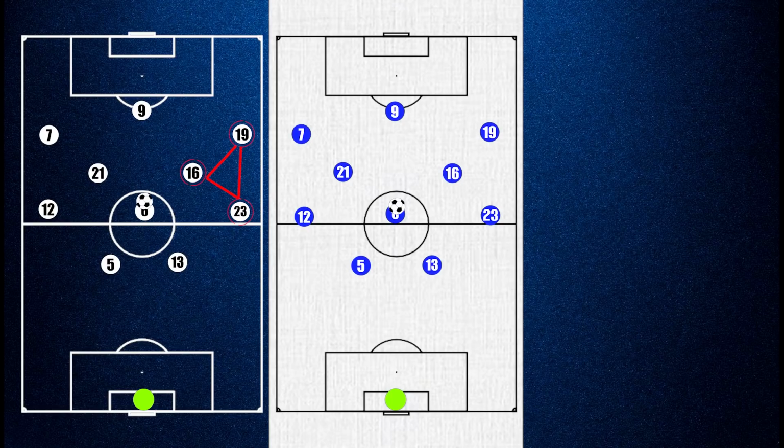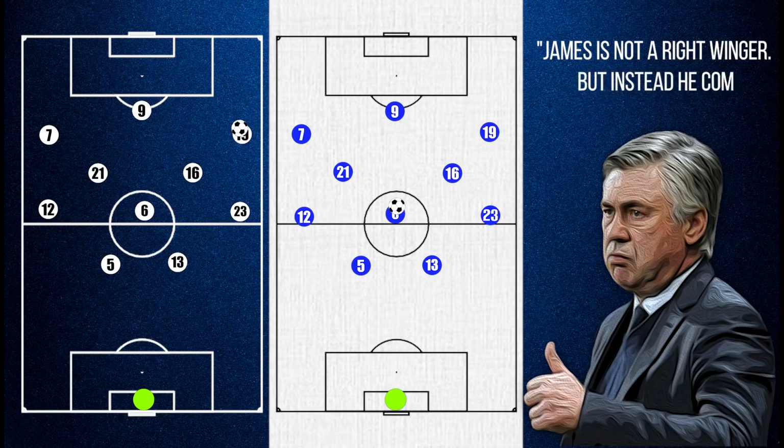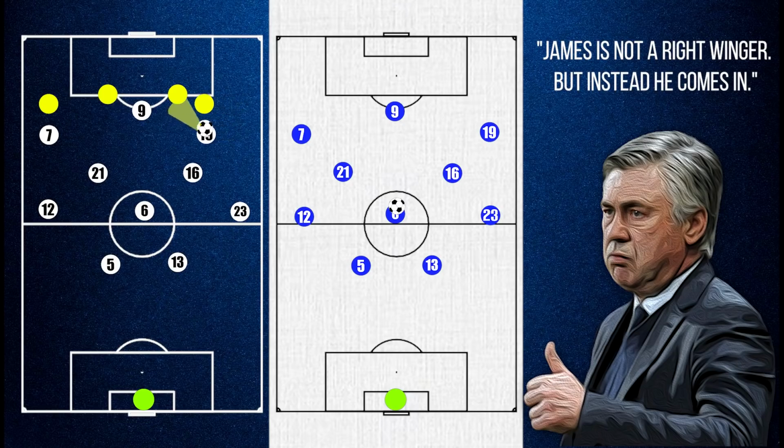On the right hand side, the wide triangle of James, Coleman and Doucouré is key and flexible. We do at times see James stay wide as a more traditional winger, with Doucouré providing the central option. But as Ancelotti himself said, James is not a right winger, but can come in instead. So primarily we see James drift infield into the half space as much as possible, looking to drag a man in and open up the pitch on his left foot.